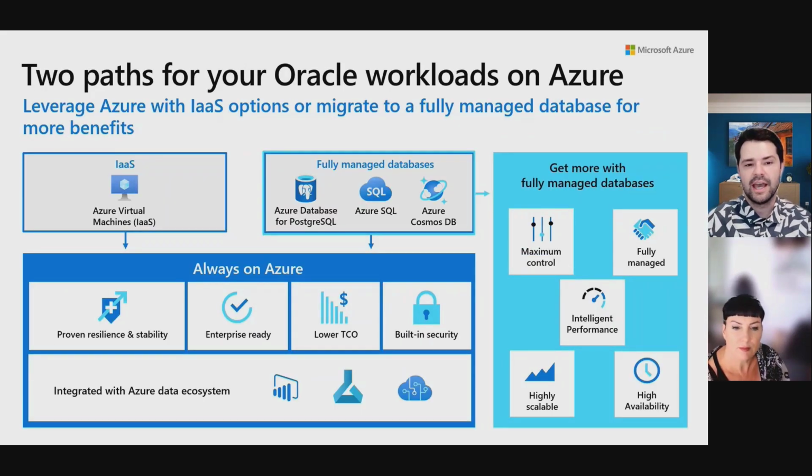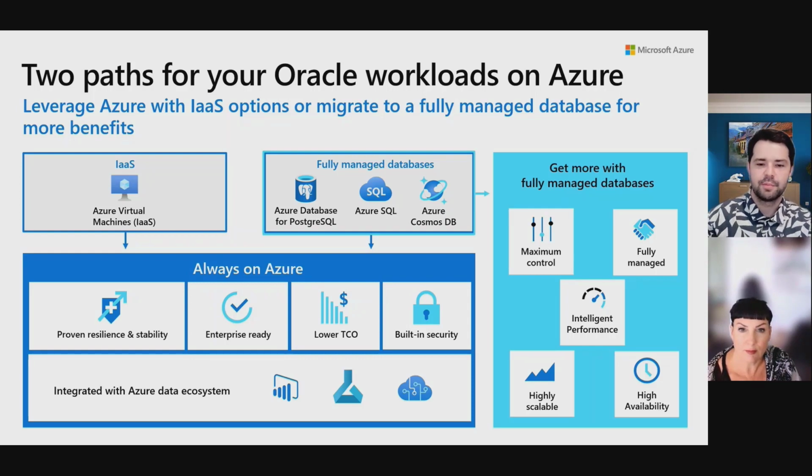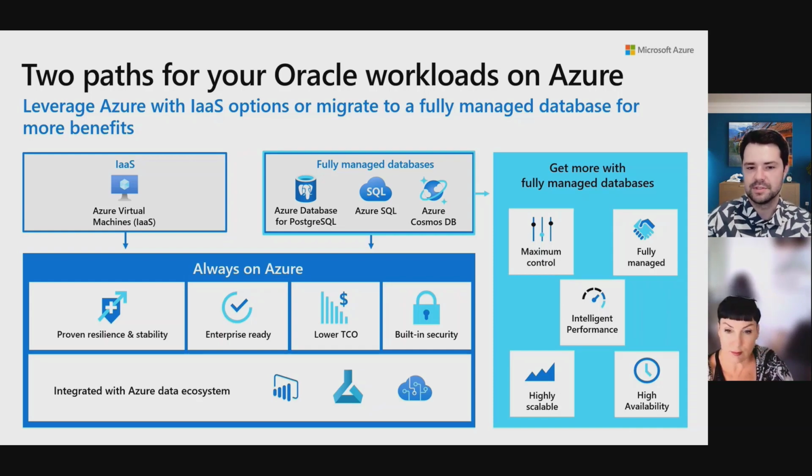Holistically, today, we will look at two paths to consider for moving your Oracle workloads to Azure. The first being moving to Azure Infrastructure as a Service on our Azure virtual machines. And the other part that I will dig into a little bit is our fully managed databases. And when you move to the fully managed databases, you do get that intelligent performance. You also have high availability and scalability built into the service, but you also get the time back to focus less on management and focus more on building and developing mission critical applications and workloads for your business.